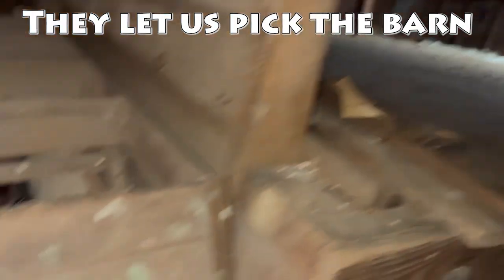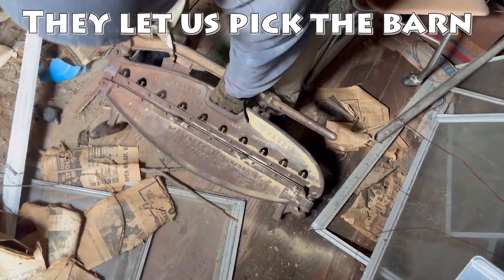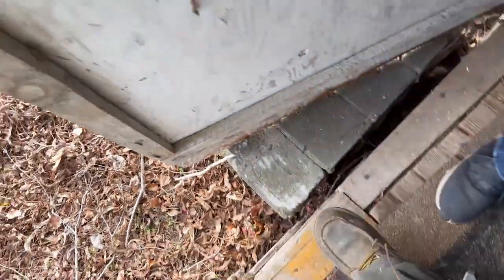Assorted shingle cutter, Specialty Tools Manufacturing Incorporated. Belleville, Illinois. Please. Woo. Just right here.